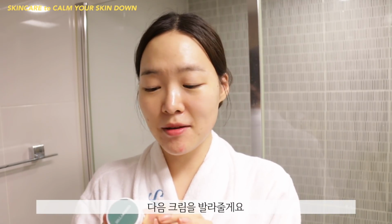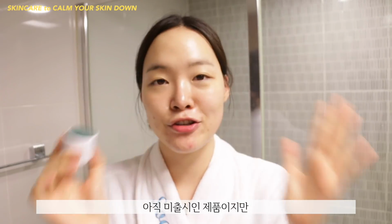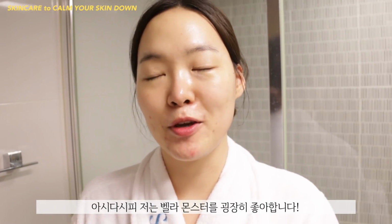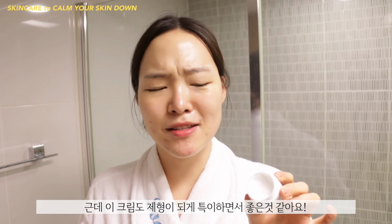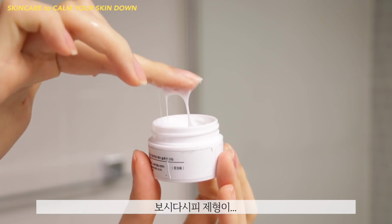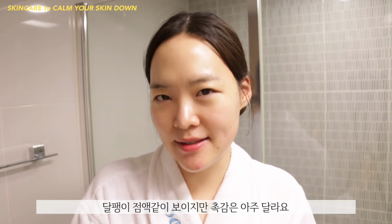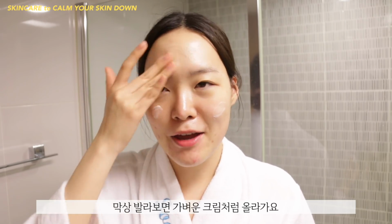Next, I like to apply some cream. This is the Bella Monster Sensitive Care Solution, and this cream is actually not out yet. I had the privilege once again to test this out before it comes out. You guys know I'm a huge fan of Bella Monster, especially the toner pads, but this cream is so delicious. Like the formula, you can see it has a little bit of that 쫀득쫀득. It has a slight bit of gloopiness, but not like the snail essence type of gloopiness. It's actually pretty pleasant and really light.